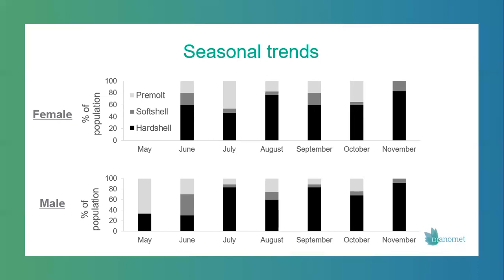This figure shows female crabs in the New Meadows at the top and male crabs on the bottom figure, and then the percent of the crabs sampled that are pre-molt, soft shell, or hard shell. For the females, that top figure, we actually see a peak in molting in June and July, and then again in September and October. And for the males on the bottom figure, we see molting is primarily in May and June, so an earlier spring and summer molting season for the male crabs.